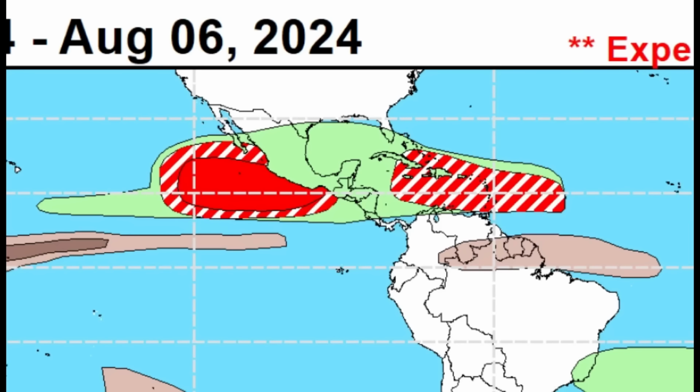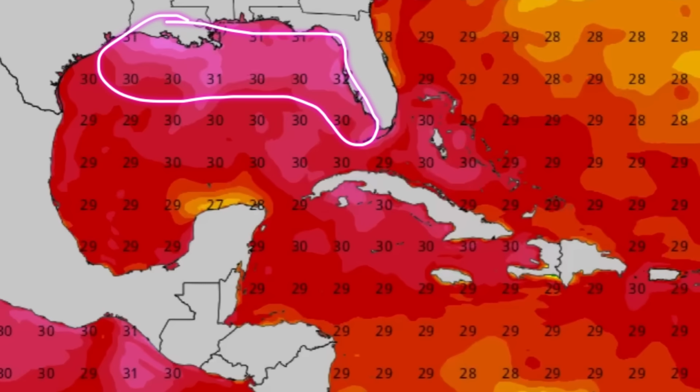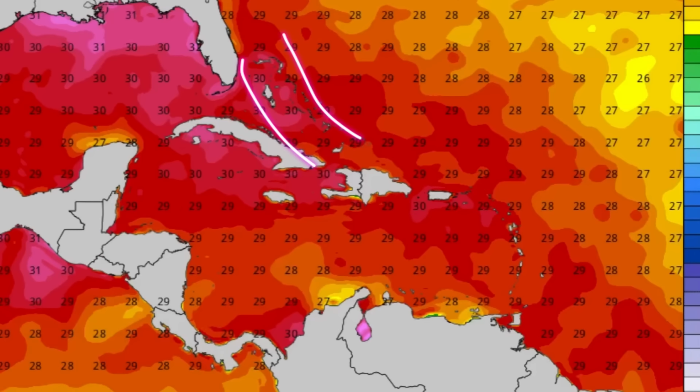First off, we have the sea surface temperatures. We can see those pink shadings in the northern Gulf, very, very warm water, probably up to 32 Celsius in some spots. Generally across the Caribbean, we're seeing up to 29, 30 degrees. Around the Bahamas, just outside the region, it is very, very warm. This is going to be supporting rapid intensification because the water isn't just warm at the surface, it's warm beneath the surface.